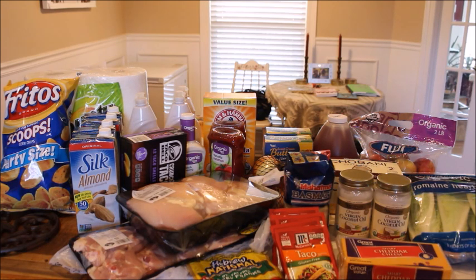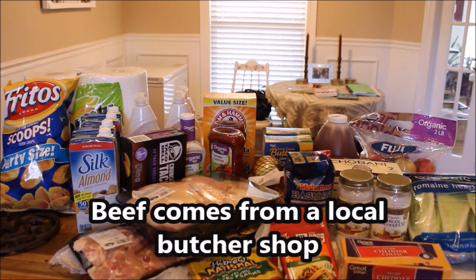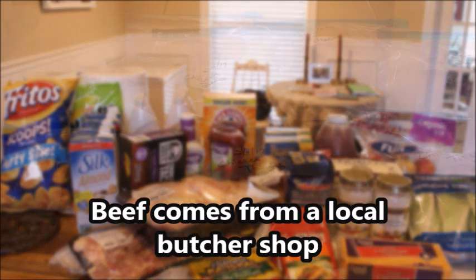I was good, did not buy any candy, did not buy any extras. I walked through 2 stores, Walmart and Piggly Wiggly, without picking up junk. So this is all we bought for the month, except for meat, and we will do that tomorrow.